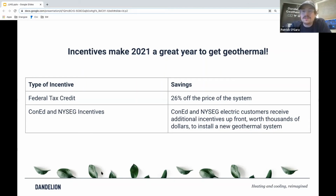Thankfully, you don't actually have to pay a whole lot of money these days to get your drill rig on site and install a ground source heat pump system, thanks in part to the federal tax credit that was just extended through the end of 2022 at 26% of the total cost of the system, as well as incentives from Con Ed and NYSEG, who will pay you directly up front thousands of dollars to switch to a geothermal system. I had a client 2 weeks ago in Con Ed territory who received a $34,000 incentive to install a geothermal system. Of course, this is for a large house, but certainly bears some consideration that Con Ed and NYSEG are pushing people toward these types of things, right?